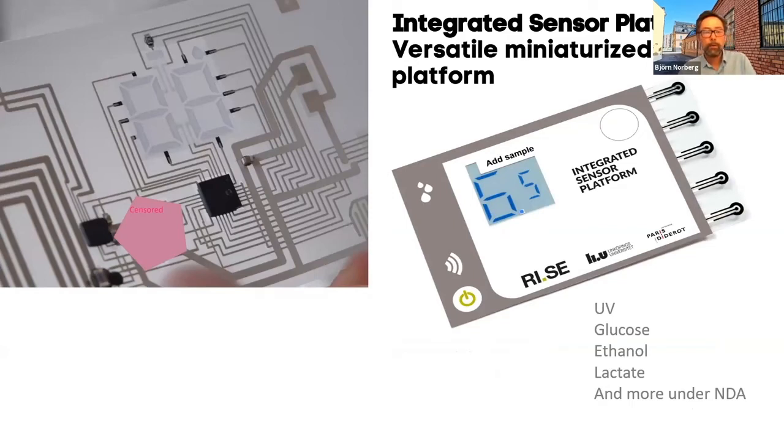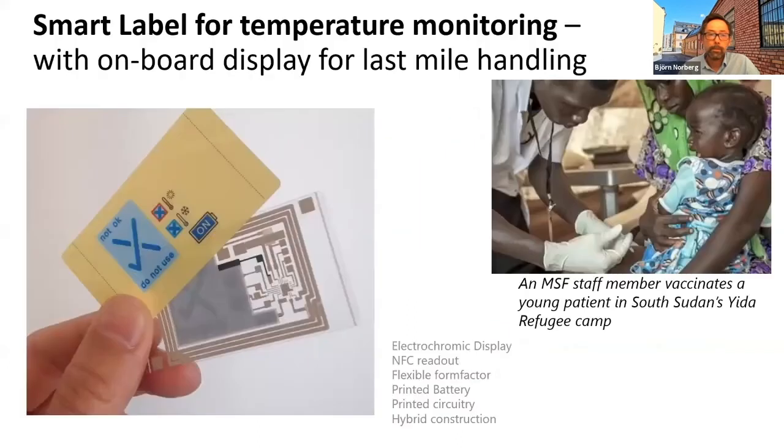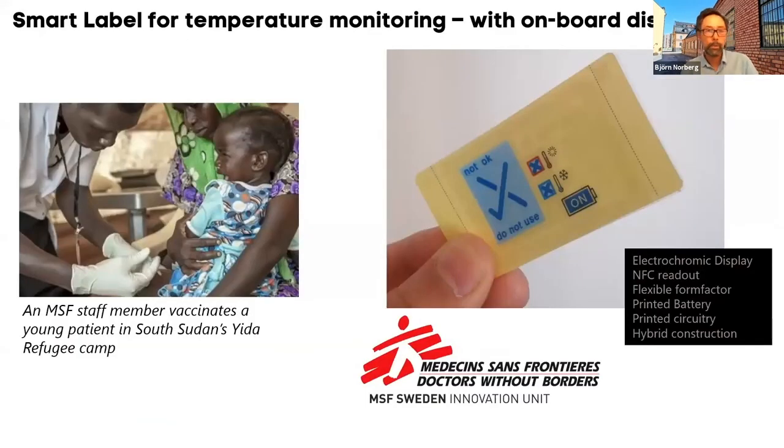And mounting conventional chips on top of this, we may add computational power into smart systems that can detect things. Here's one example, which is a temperature logger. You have a conventional chip from NXP, which can then store roughly 8,000 data points. And in this case, we're addressing the cold chain for vaccine monitoring. Several consecutive R&D projects together with Doctors Without Borders and financed by the Swedish Innovation Agency. So this little label is a very smart logger in a very small form with an onboard display to indicate if the vaccine has gone bad or is still good.